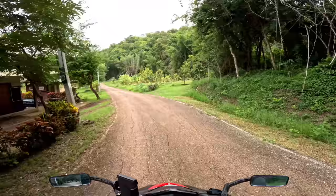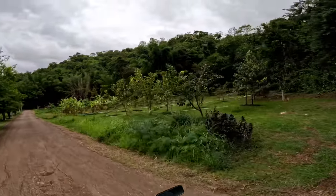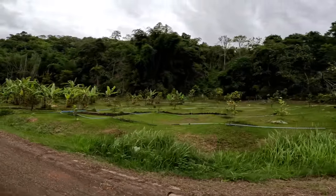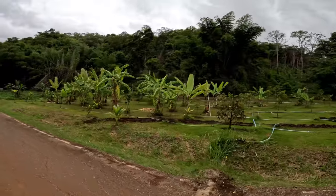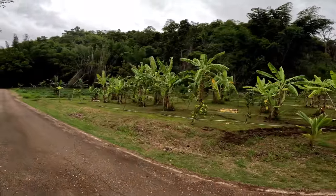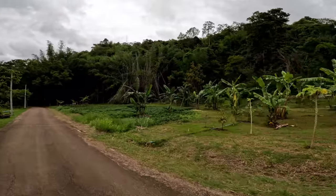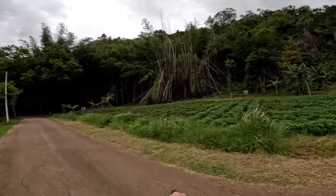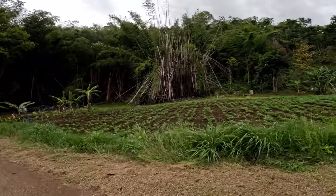Oh man, look at it. I know you can see all the blue pipeline for all the irrigation for these guys to grow their bananas. Whatever else they're growing. Mate, it's wicked. Another speed ramp. The bamboo, man. That is bamboo. That is dead bamboo, but that's giant bamboo. Look at the size of it. The size of that bamboo.